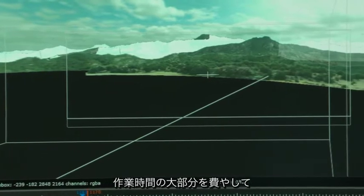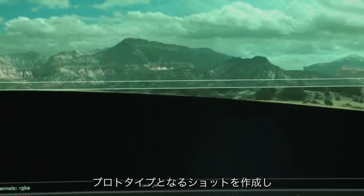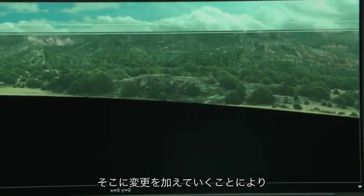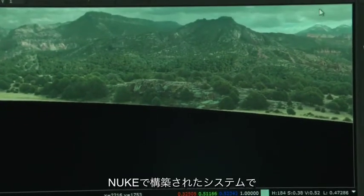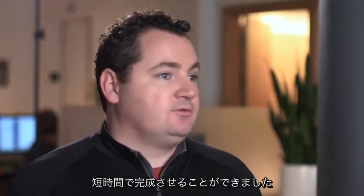We probably spent 80% of our time doing one shot, and then 20% of our time doing the rest of the shots. Because we built a system with NUKE that was so procedural, and we had the look developed, it became, all right, you have an extra month to cut, or an extra month and a half, because we don't need the shots yet, because we're going to get through them fast.